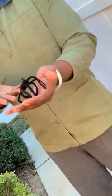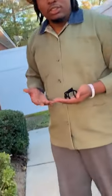Welcome to the safari, and this is Ron the Dawn with my baby Brenda. This is a beautiful baby tarantula.